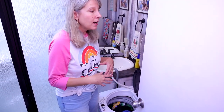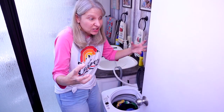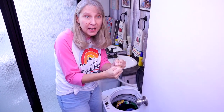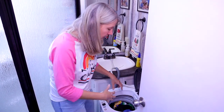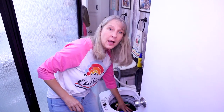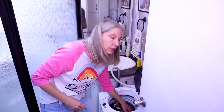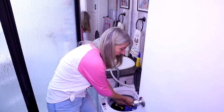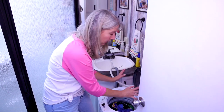But number two, your stuff's going to get really, really wrinkled because there's nowhere for it to go, and it just compacts in the rinse and the spin cycle, and you get stuff that is really wrinkled and it won't come out. So just push down lightly. I like to make sure that there's room. The water's going to come out right here. Make sure that there's a good space for that. Don't fill it so high that when this water comes out, it begins to overflow. You want the water in, not coming out.